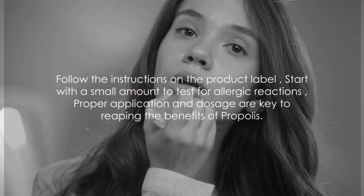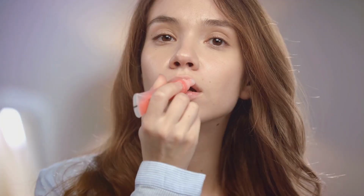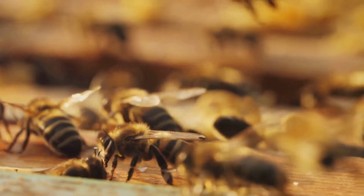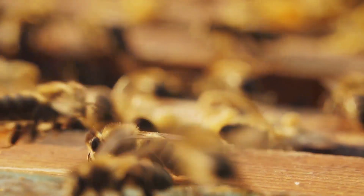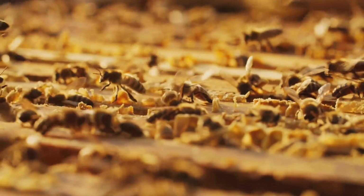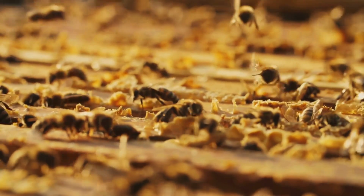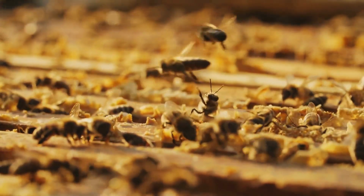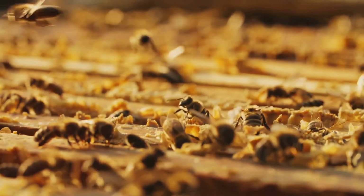The right application and dosage are key to reaping the benefits of propolis. It's best to follow the instructions on the product label and start with a small amount to test for any allergic reactions. While propolis is generally safe, precautions should be taken, especially by those with bee allergies, to avoid any potential side effects. Propolis, a gift from bees, has indeed become a gift for our skin and hair, enhancing beauty with its natural goodness.